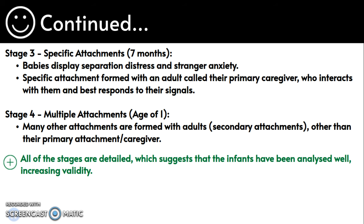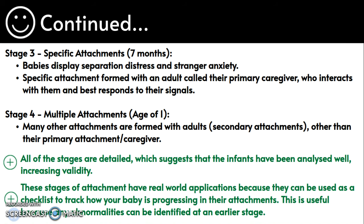A strength is that all the stages are detailed, which suggests that the infants have been analysed well, increasing validity. Another strength is that these stages of attachment have real-world applications because they can be used as a checklist to track how your baby is progressing in their attachment. This is useful because any abnormalities can be identified at an earlier stage and you can seek help.